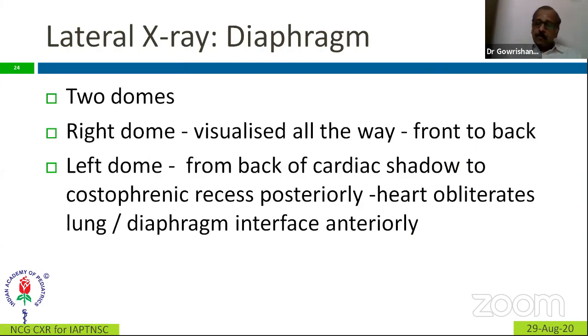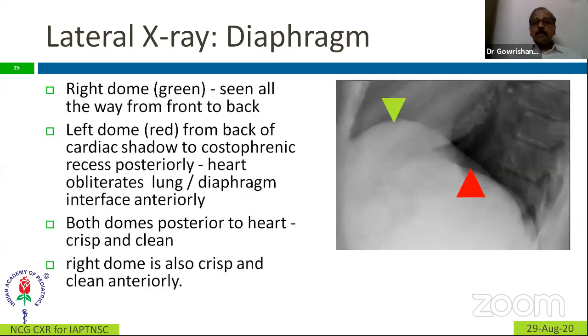Domes of the diaphragm: both domes you'll be able to see. The right dome, shown by the apex of the green triangle, you're able to see from front to back, through and through in your lateral X-ray. But that is not the same with the left dome of the diaphragm. Why? Because you have the cardiac silhouette, which is merging with the dome of the diaphragm, so you will not be able to differentiate it separately. Only behind the cardiac silhouette will you be able to see the left dome of the diaphragm, and you can trace it up to the back. Both the domes are crisp and clear.